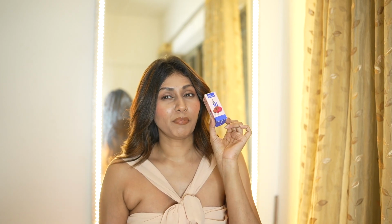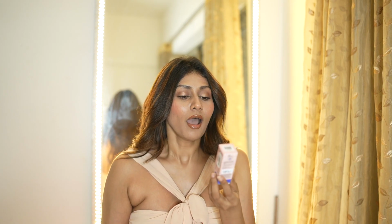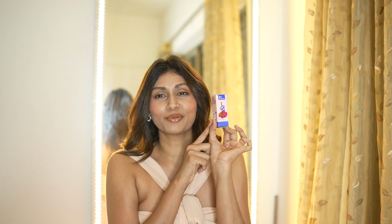I feel this is better to travel with. Put it in your bag and you are done and dusted. Also, the shade is very flattering for brown, Indian, tan skin tones. Medium to deep skin tones would really love this color. So definitely check it out. Plus, very affordable.